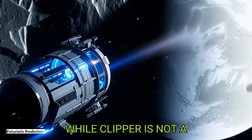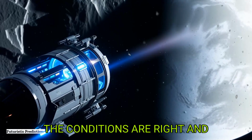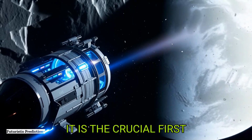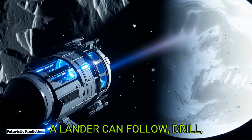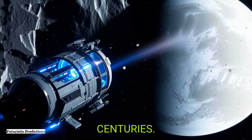While Clipper is not a life detection mission itself, its data will tell us if the conditions are right and if the ocean contains the necessary chemistry. It is the crucial first step, the surveyor charting the territory so that one day a lander can follow, drill, and perhaps finally answer the question we've been asking for centuries.